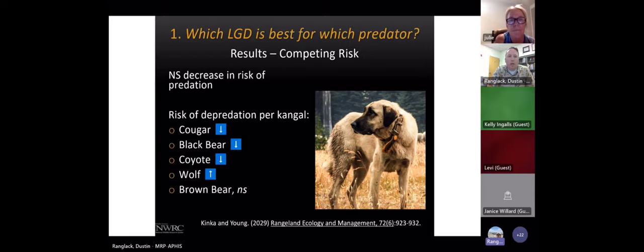Now, I want to put a great big giant asterisk next to this because this data was highly influenced by one particular sheep band in Idaho, which in 2014 lost 19 sheep to wolves. And this band was protected by a group with Kangal dogs. And so we see that this one summer, this one event essentially is really strongly influencing what is happening. And for that individual producer, that was a major impact. But overall, most of the producers who were running sheep with Kangals did not have this same sort of problem with wolves. And we think that they can be quite effective in that case.